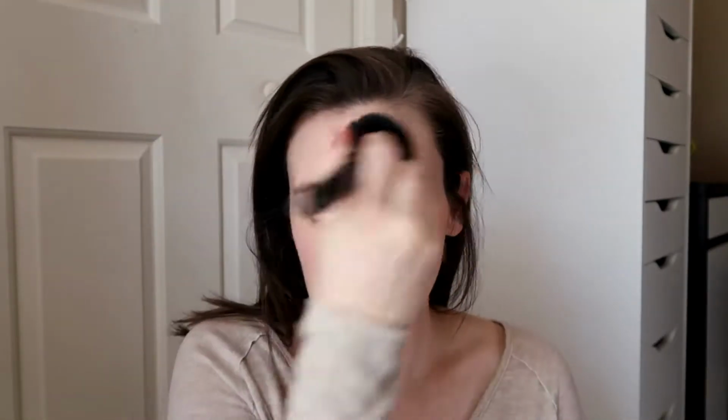I try to just stick with powder, which makes no sense. You would think dry and dry, like you would want a liquid foundation, but liquid on me, it doesn't look good. It's cakey, and I have big pores in the middle of my face, and so it settles in there, and it just looks awful. So I just throw some of this on most days.